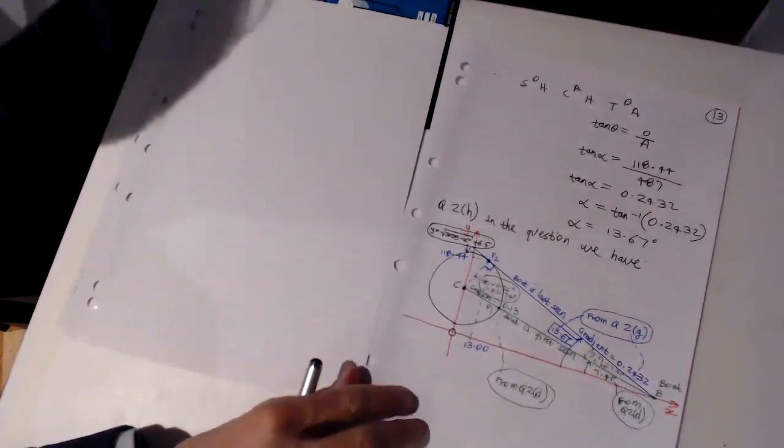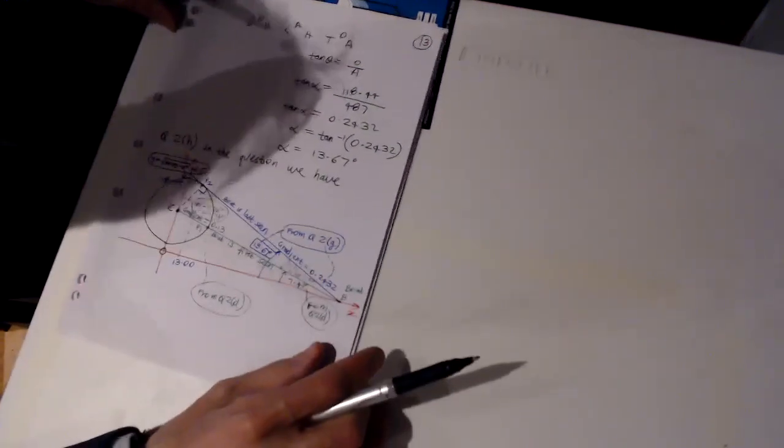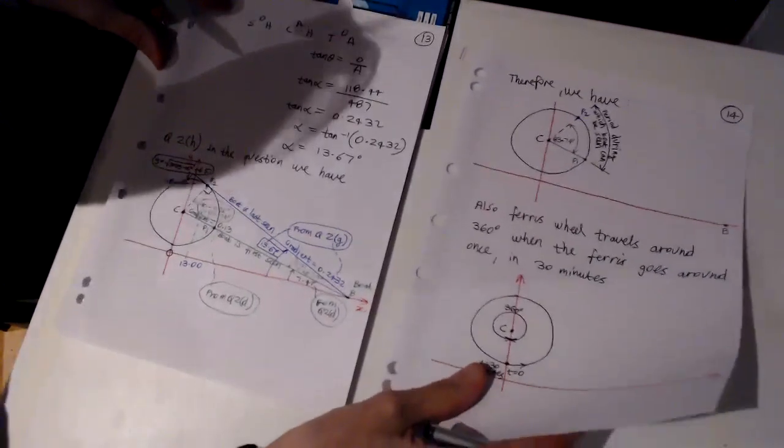The way we do this question is the following. It is a difficult question. There's no doubt about it. And you can see from the exam results that students didn't do too well. The way we do this question takes the following approach.